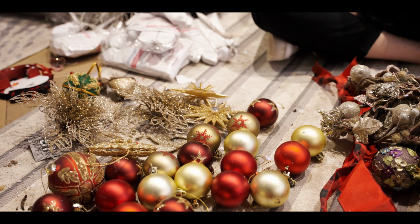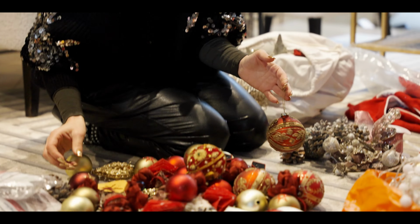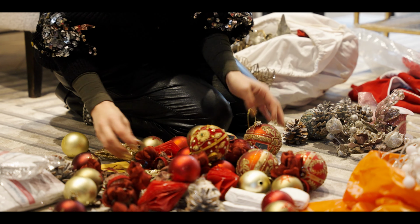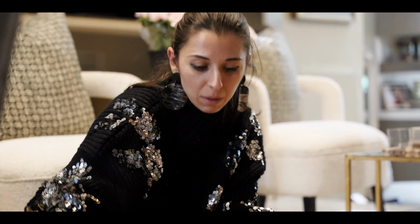So these are really beautiful, and I think I'll keep them for as long as they exist. But then you've got stuff that clearly is just going to get damaged, and maybe was for the kids. So those I just chop. Sorry.